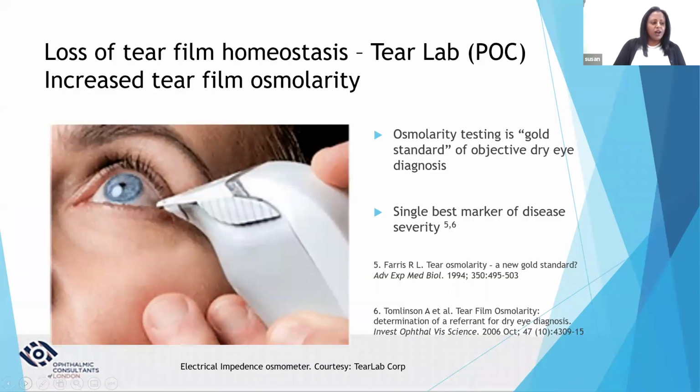We've already discussed how difficult it can be to make a diagnosis of dry eye disease, especially in cases where patients are very symptomatic but have no corneal staining or other obvious clinical signs. So we know in dry eye disease patients that they have increased tear film osmolarity. So one method to aid dry eye disease diagnosis is to actually measure the tear film osmolarity. And this can be done by a TearLab machine, which is said to be the gold standard in the objective diagnosis of dry eye disease, and which, as we know, is a single best marker of disease severity.